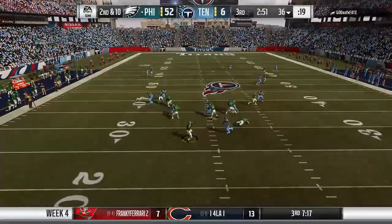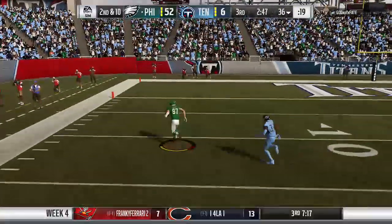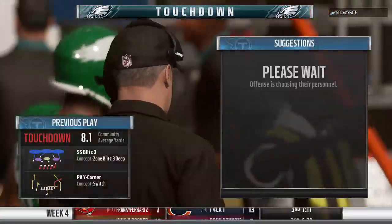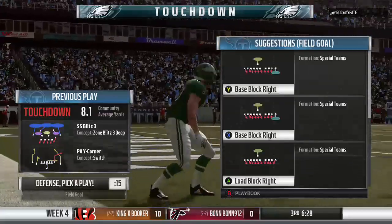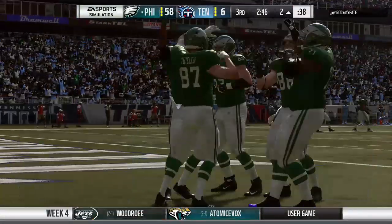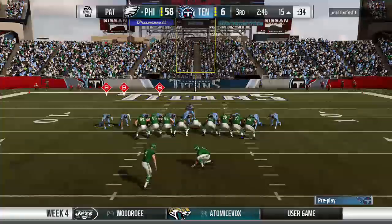Fake. They'll look to throw. Going for the deep ball. That's caught at the 25. And he is into the end zone. Touchdown, Philadelphia. Adam Thielen, 64 yards. And the Eagles are pouring it on.